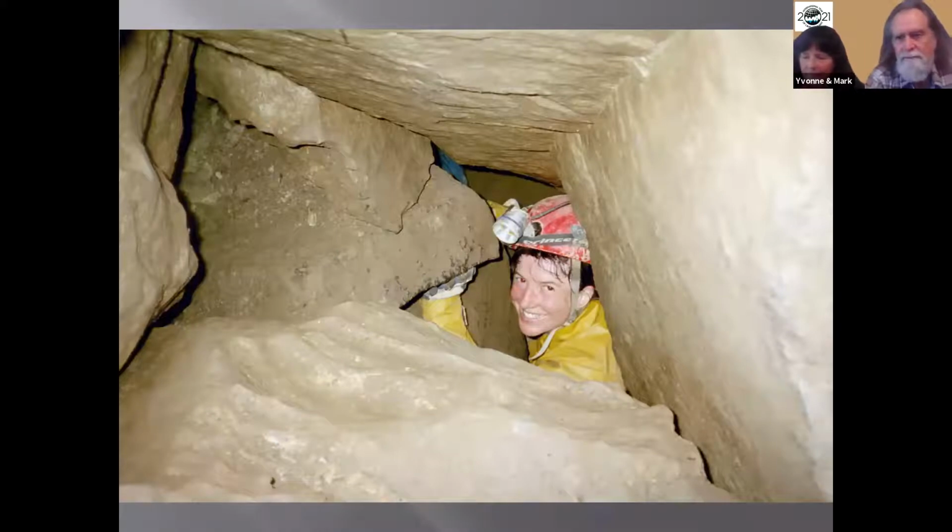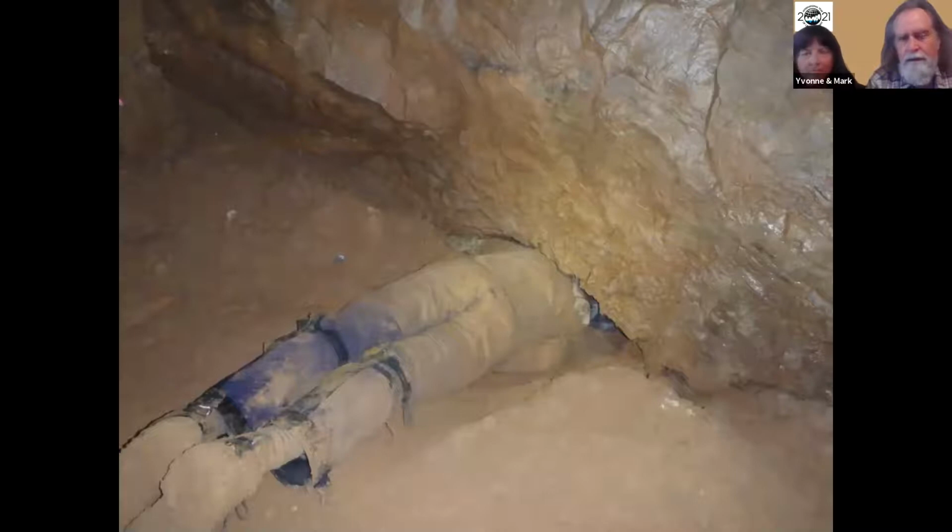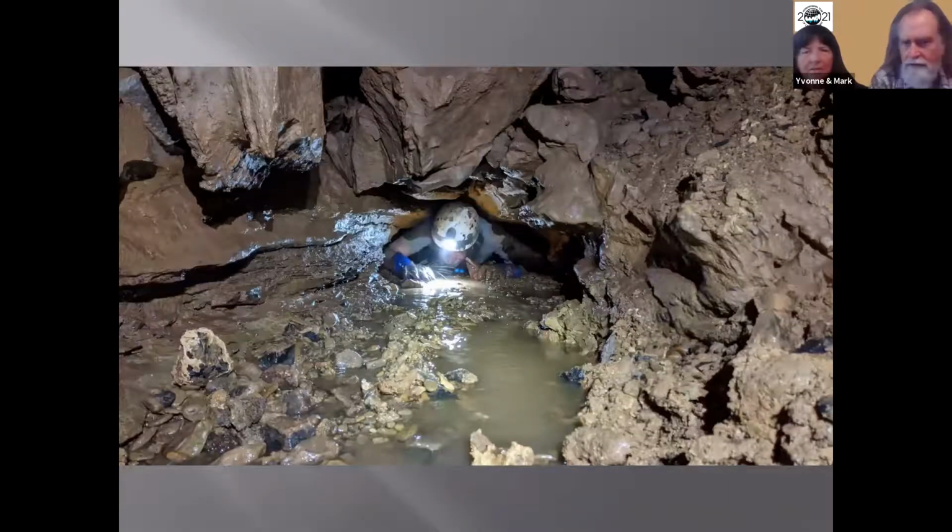Not all cave passages are big. Sometimes we have to squeeze through small spaces. But we check everything. We look under the wall. We crawl in the water.